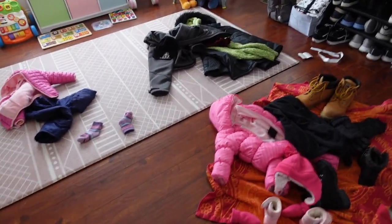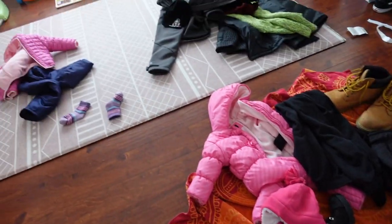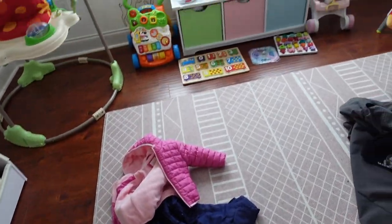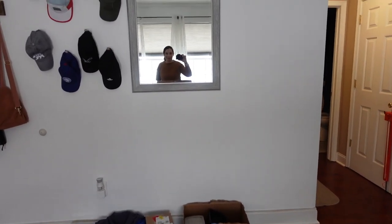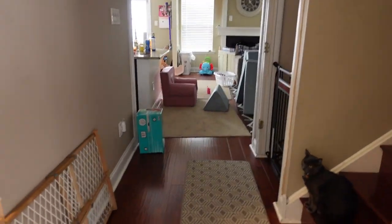It was ridiculously hard to get her into this. I swear her snow boots are already too small. That's fun. So we might do snow pants later instead of the snow suit. I feel like it's easier to get her in the pants. It's still snowing outside though. Still snowy out there. That is all for right now. Just did a little snow day update and ruined everything apparently.